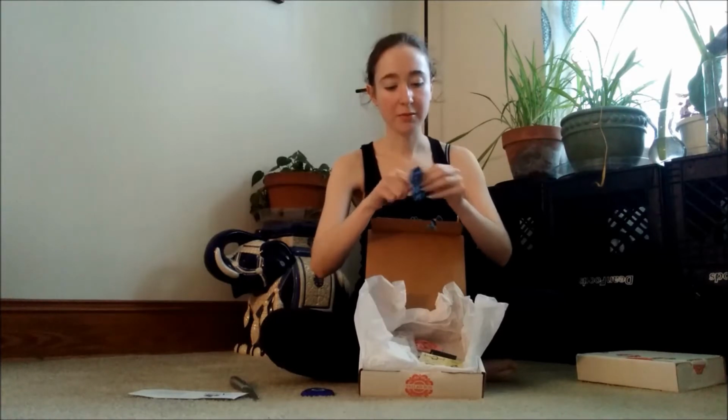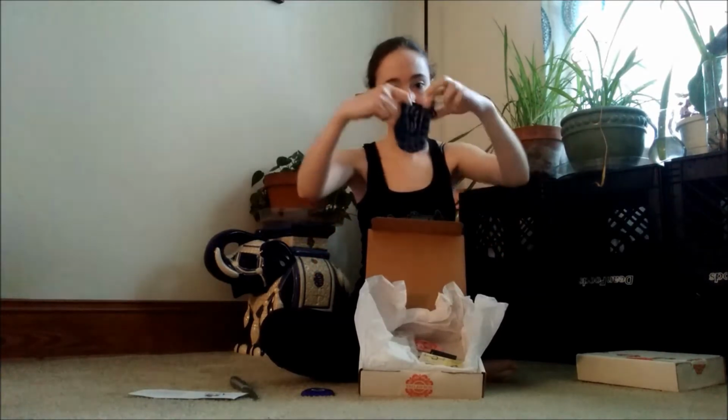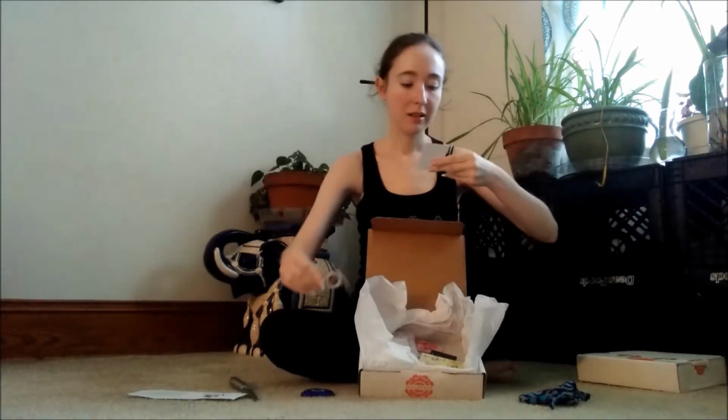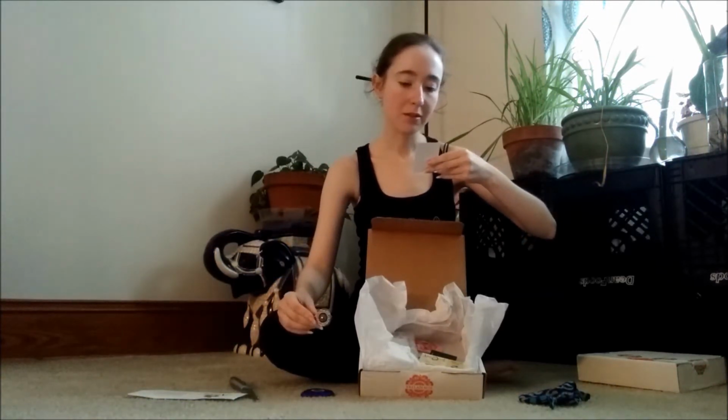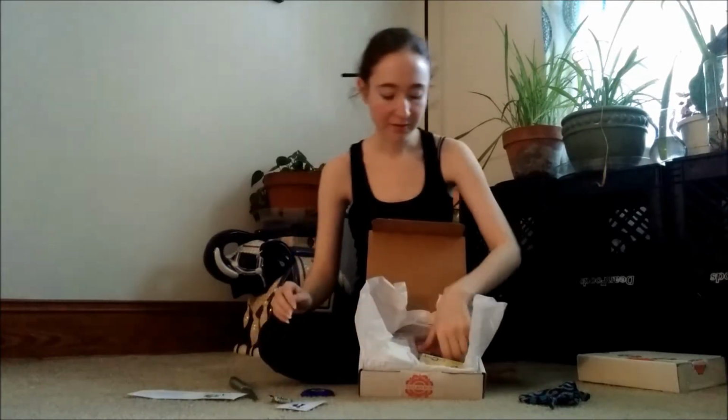There is, looks like a little Zill pouch, or just a pouch. Actually, I think, yeah, it looks like a little Zill pouch. It's super cute. And a little evil eye looking hair clip, along with the business card, Magical Fashions. Very cool.